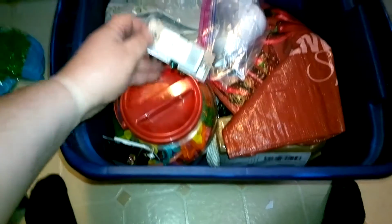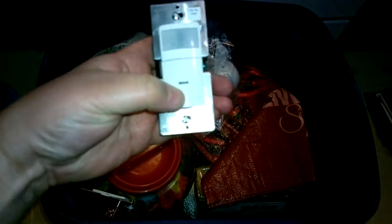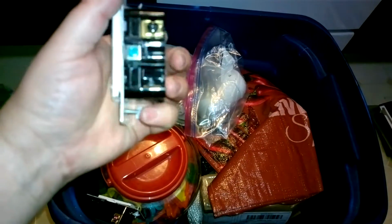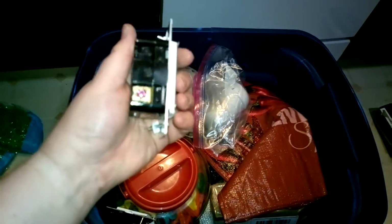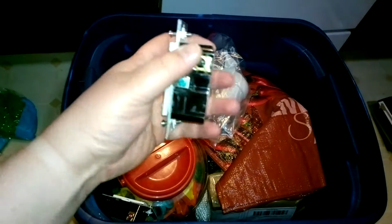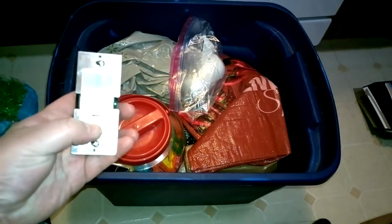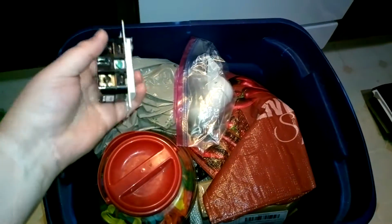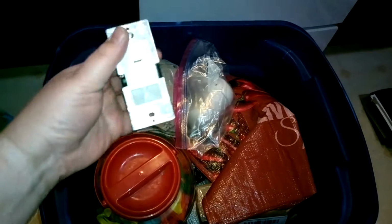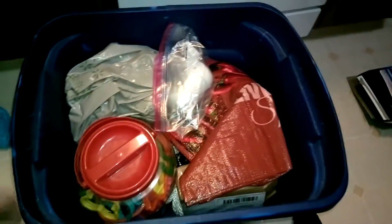Oh, what's this here? Next little treasure we got here looks like a motion activated light switch. Yeah. That's kind of cool though. I'm sure this thing cost like, I don't know, 15, 20 bucks. And it doesn't look burnt out or anything. Give it a sniff. Nope. So that's nice there. And got another one. I don't know, maybe someone just didn't like them. You know, light turns on when you walk in the room, turns off when you leave.